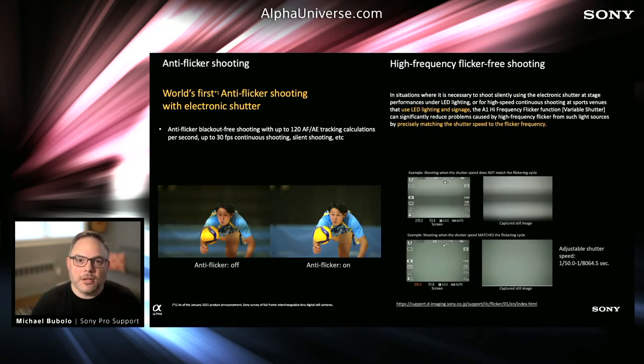And because of that shutter and that sensor, we're able to do things like this, the world's first anti-flicker shooting with electronic shutter. With all other electronic shutters, it's very easy to get banding and flicker, but this camera can all but eliminate it. You can do it automatically, or you can set it up manually yourself with high frequency flicker-free shooting.